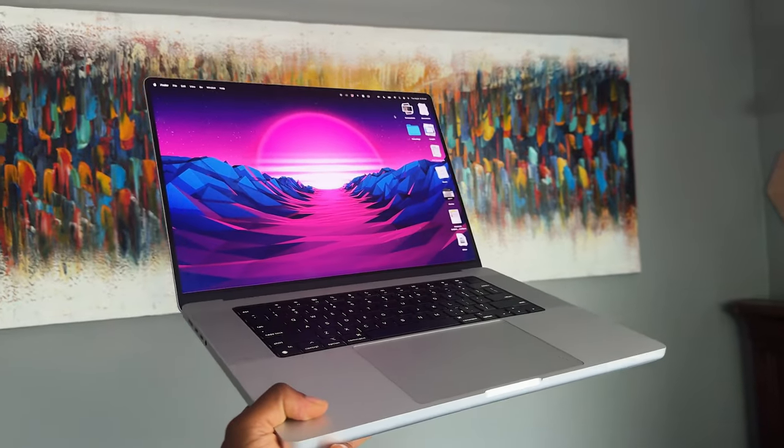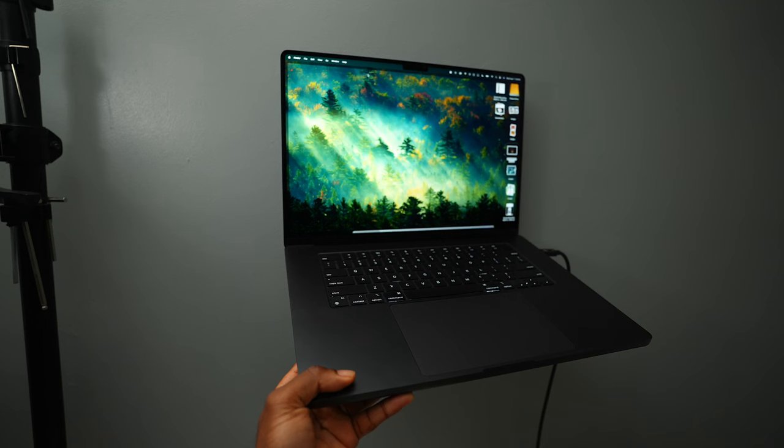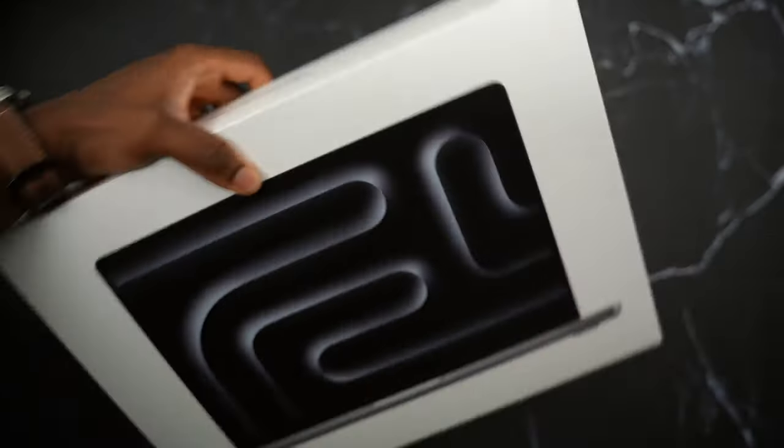So I'm officially upgrading my M1 Max 16-inch MacBook Pro to the M3 Max 16-inch MacBook Pro. And I know I said in my day in the life video, someone like me who already has the M1 Max, this isn't necessarily an upgrade that I need. So you guys are probably wondering, why now? Waited this long to finally upgrade, why now?